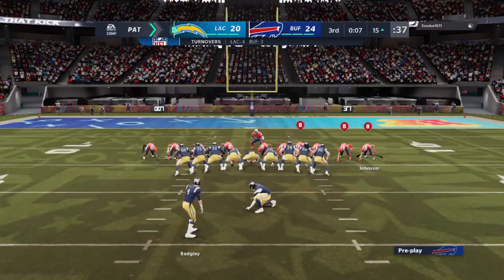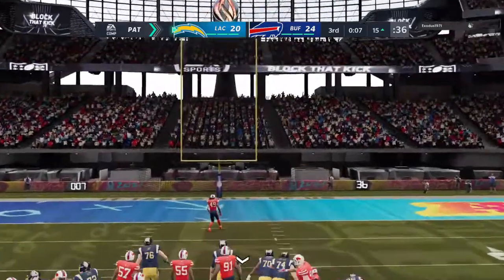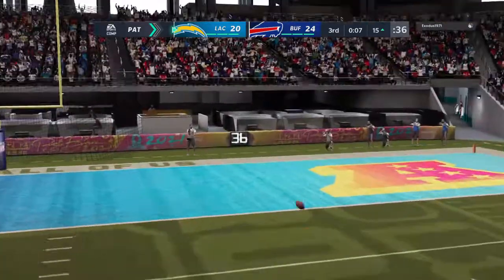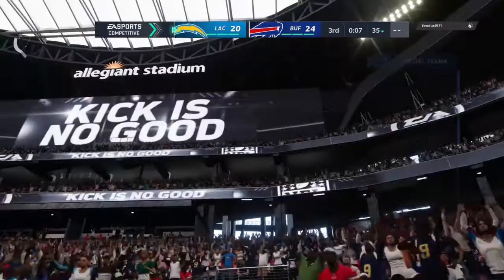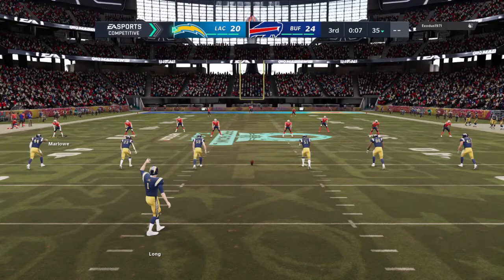That was a nice catch, and not by the guy you thought it was going to be. How about the defender turning into an offensive player as soon as the ball hits his hands? And off he goes, off to the races, and into the end zone. There you go. Ty Long set to kick off.